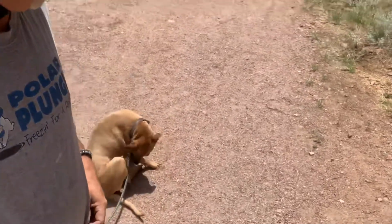All right, so we're literally just a few steps from where we were before, but we went through two tunnels and now we got a long one here. So this is the third one, and we'll keep going. Webster's still nursing his back foot a little bit, but he seems to want to keep going, so that's what we're going to do.